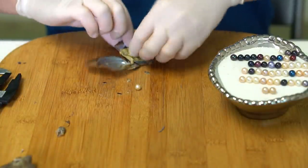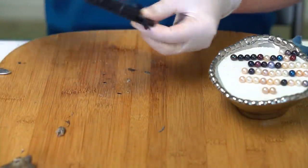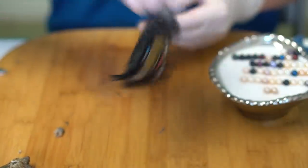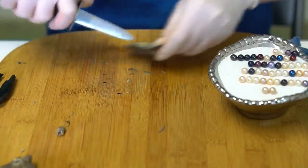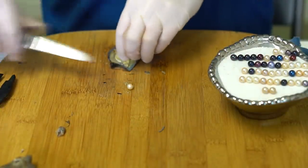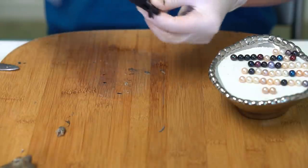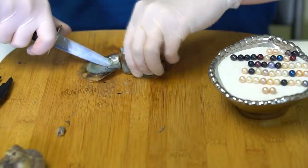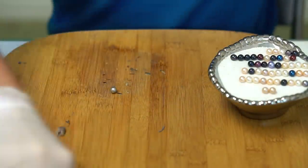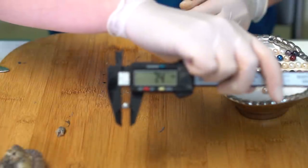This one's got a little bit of a pink, just really subtle, kind of lighter pink. 7.0. And also kind of a light pink, maybe a little lighter than the last one. Maybe a little gold to it as well. 7.0. And we have a silver. 7.4.